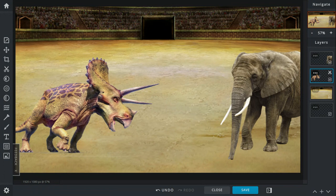Anyway, the winner is Triceratops. So I'd say Triceratops, when fighting an African bush elephant, would win around 83% of the time. It's just a lot bigger, stronger, with longer weapons and range. Well, I'm sure if the elephant was lucky, it would kill the Triceratops.